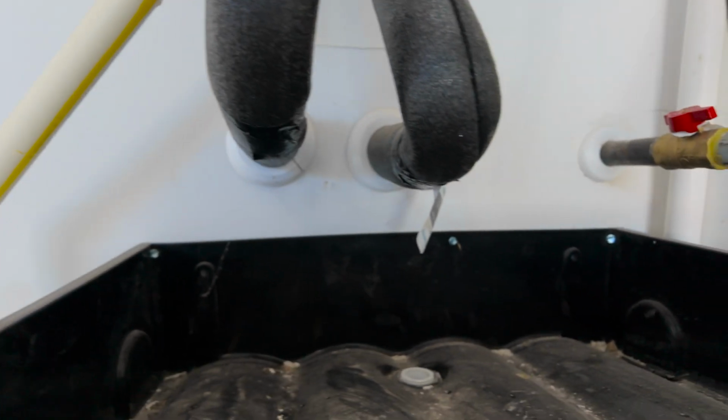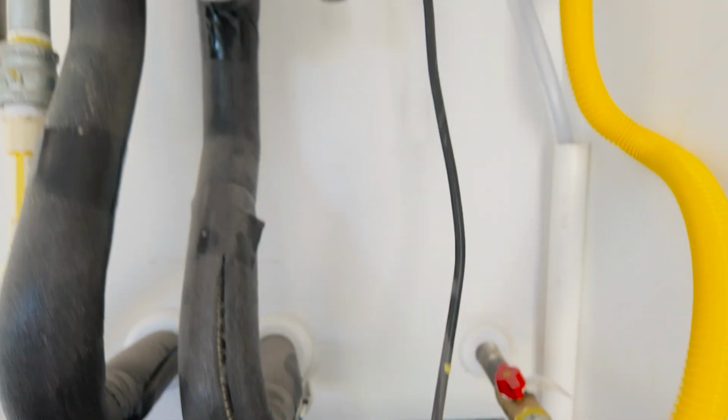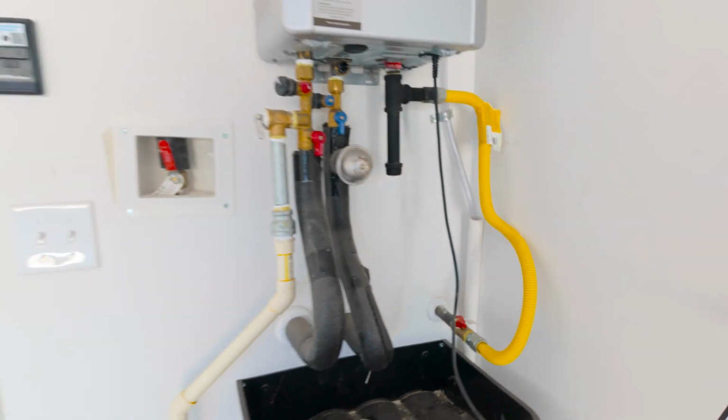And also from a safety standpoint, we have the shut off of hot water to the actual device right down there on a 90-degree twist. And then obviously the gas cutoff. So they've done an amazing job here. Really, really good. These are the kind of things that I look for.